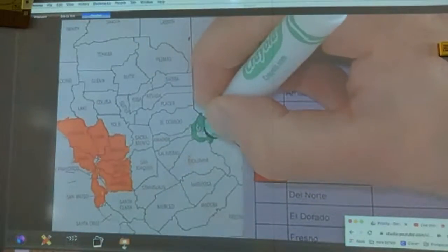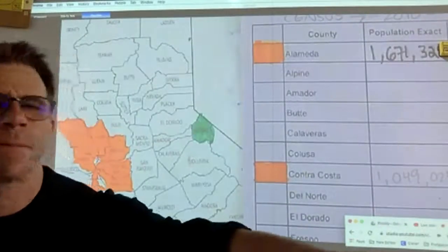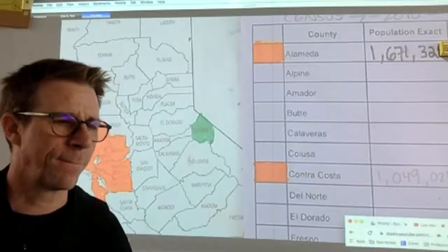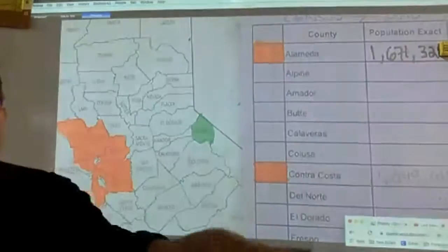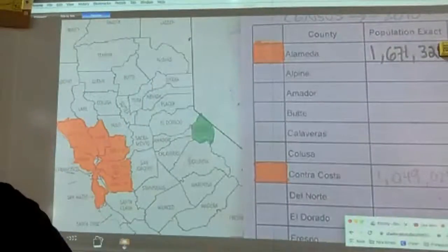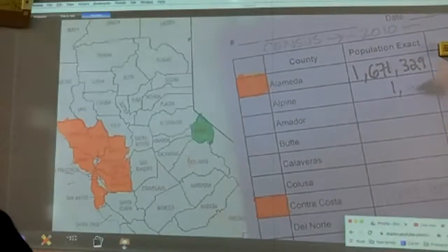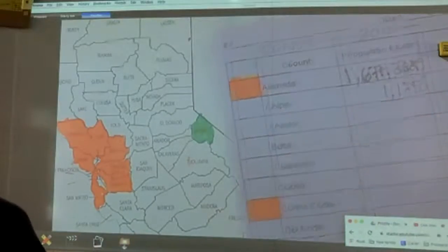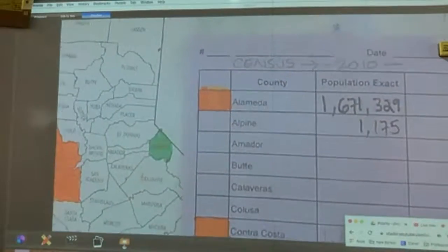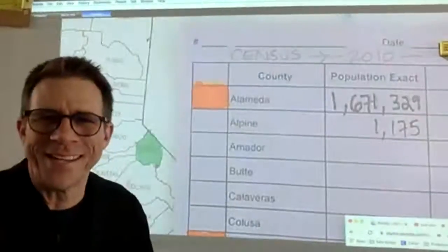And Alpine is a region. Hey Siri, 2010. As of 2010, the population of Alpine County was 1,175. Wow, 1,175. I don't know if you can see that. That's amazing to me.